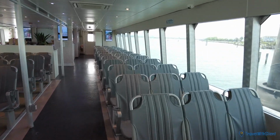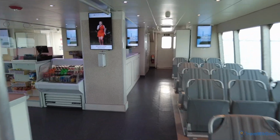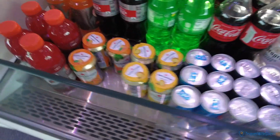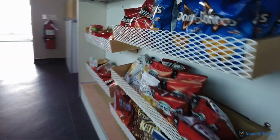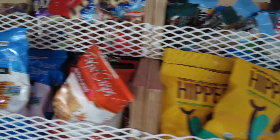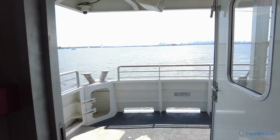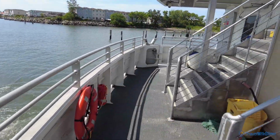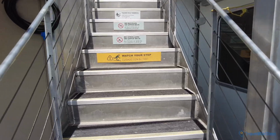So this is the inside of the ferry. There's actually a concession stand where you can buy drinks and little snacks. The outside view. Wow, this is really dope. And I'm gonna show you upstairs.